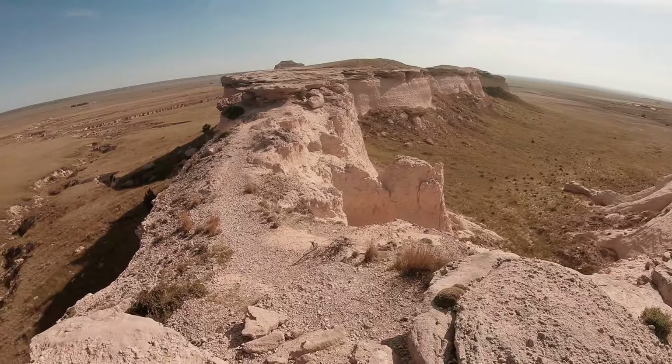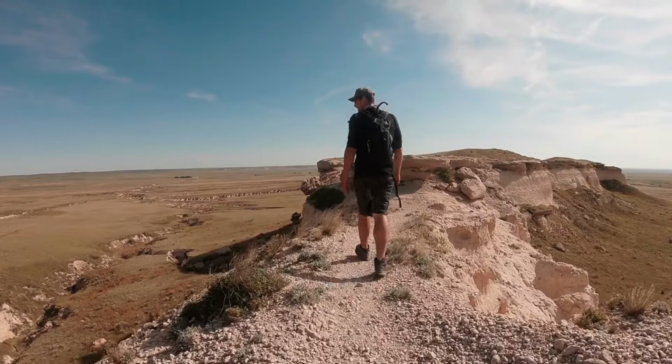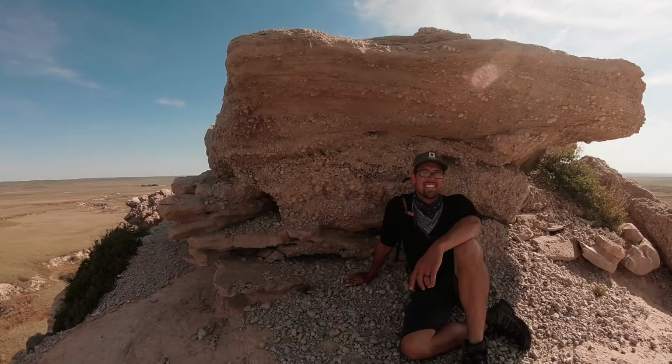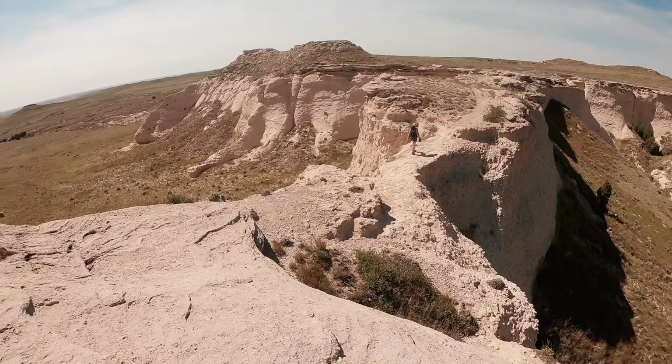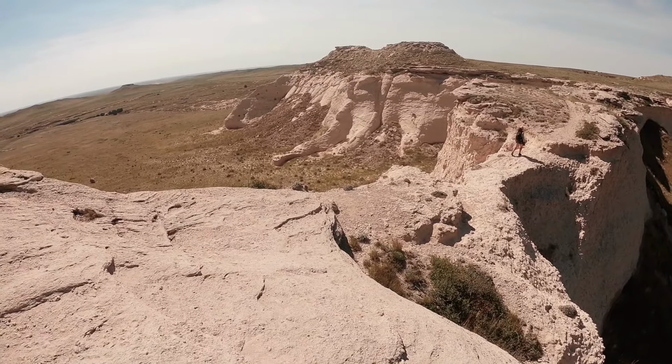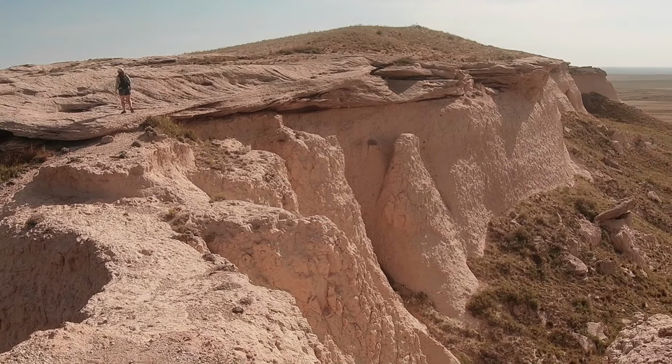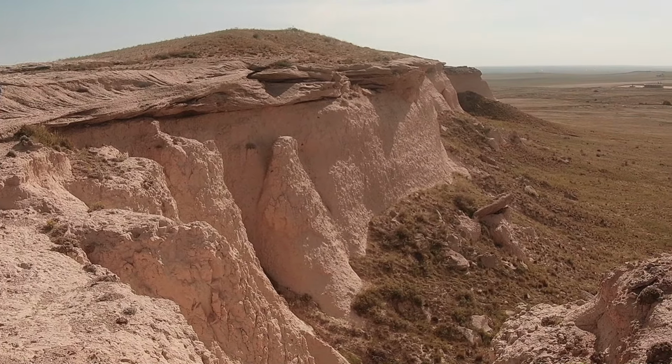So just be cautious when you're hiking on the buttes. It's pretty gravelly up here, and I just crossed over a little narrow bridge section, but what the buttes are composed of makes it kind of gravelly, a little slippery towards the edges, and the walls are pretty steep on these things, so you would not want to fall over.